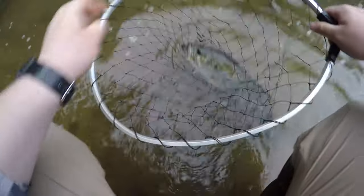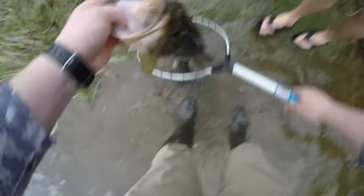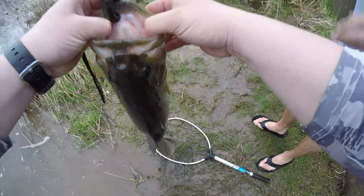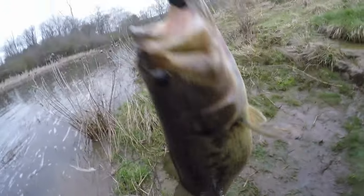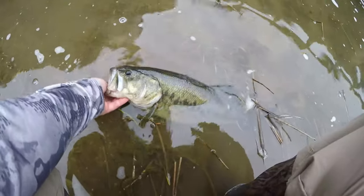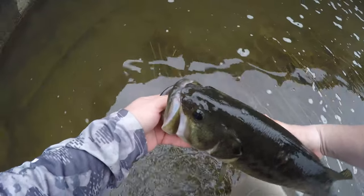Give her some recovery. All right, we're going to get a length measurement. And Israel's got a scale, too. It's got to be every bit of four, man. 4 pounds, 4 ounces. It's a freaking toad. Let's get a measurement. Here, hold that up right there. All right, 19 incher. We're going to go get a release on the Spillway Beast. 19 inches, 4 pounds, 4 ounces.